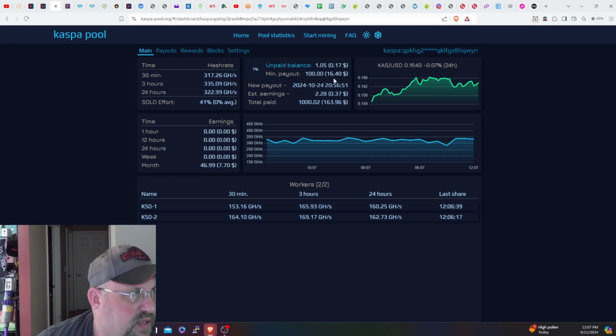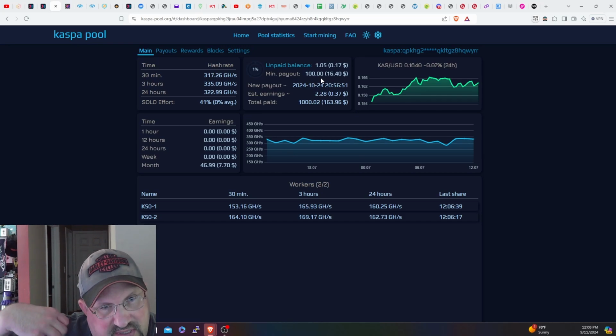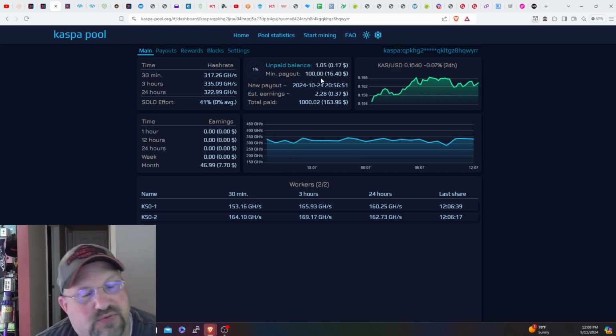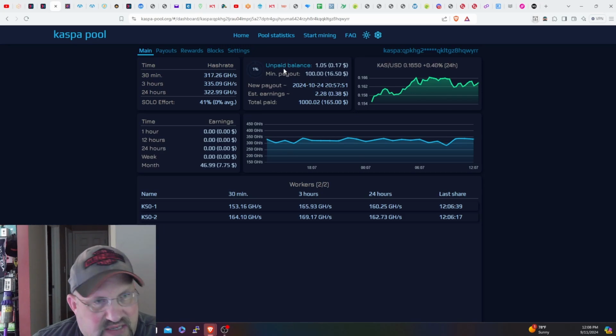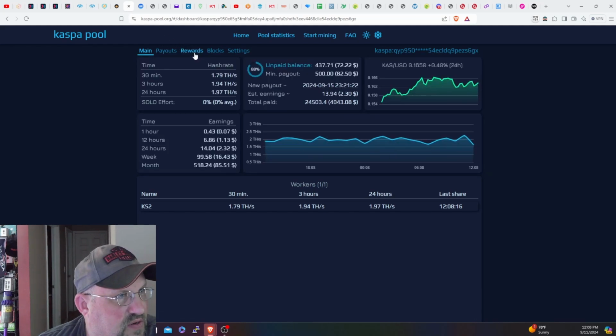My KS2 is still on. That is still pool mining. I am approaching another payout, so I'm going to determine what I'm going to be doing there, if I'm going to leave that on pool or maybe even swap that to solo as well, just to try to catch some blocks. But we'll figure that out when that gets there. It's probably within another couple days, I think. I believe it's the 15th or 16th is when that should receive a payout. Actually, this is it here.